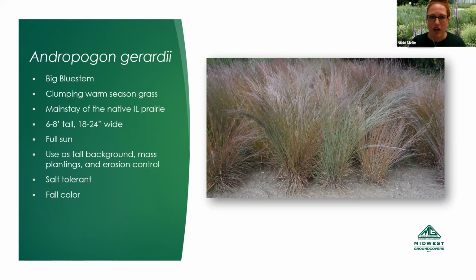So with Andropogon, it is a warm season grass. So again, it is going to take some heat to see it come up. So this time of year, do not fear if you do not see it growing yet, because it needs some heat.